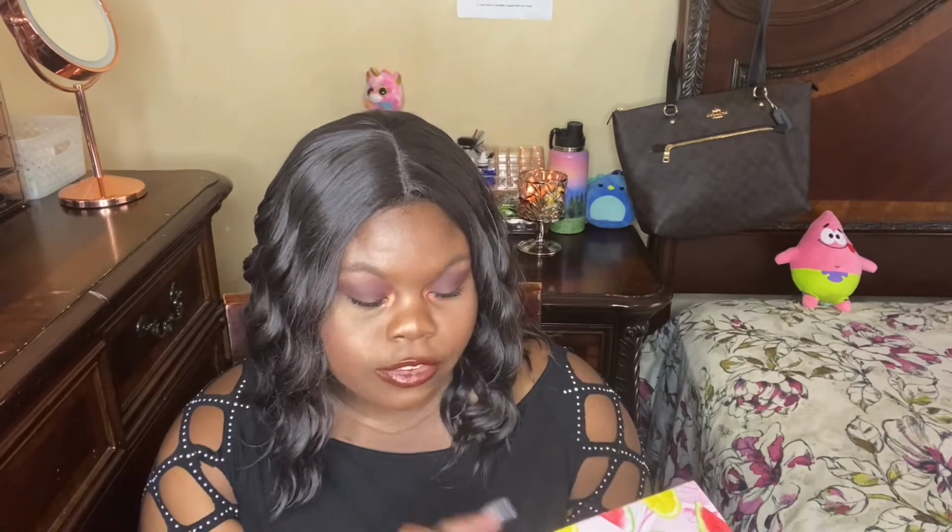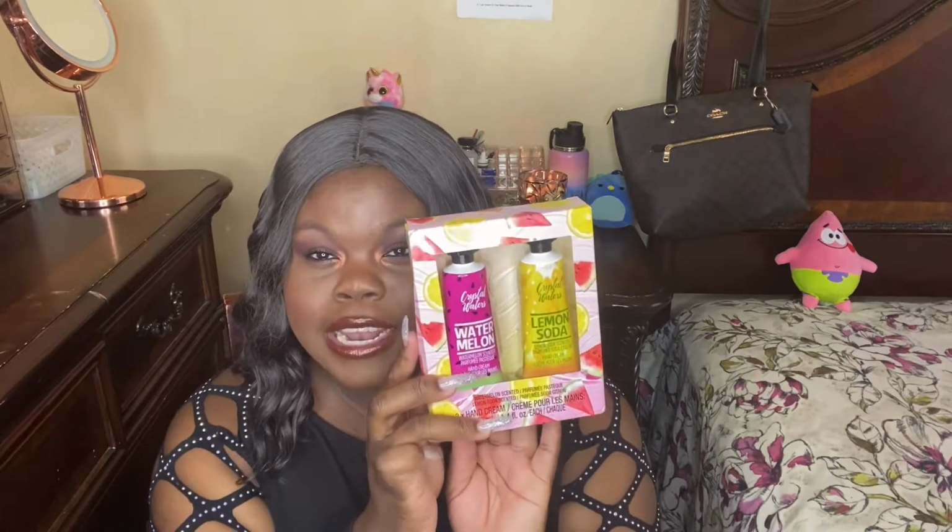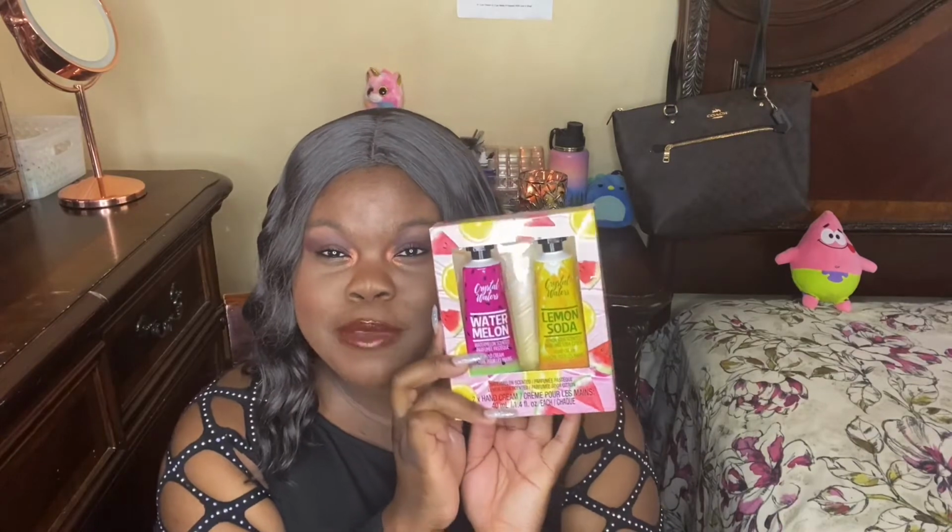And then I also picked up this little set as well. This is by the brand Crystal Water, and this is their two-piece hand cream set, and the packaging is what intrigued me, you guys. I just love packaging. If the packaging of a product is horrible, I'm not going to buy it. But the packaging on this is so cute, so I just went for it. I'll go ahead and show you guys how they look and smell them as well. So let me go ahead and figure out the packaging.